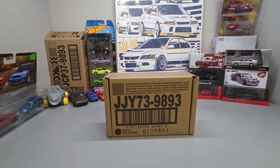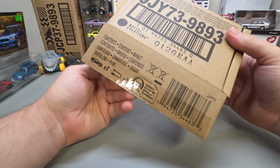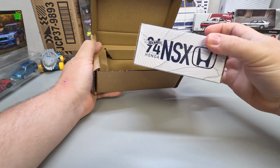So if you're one of those Hot Wheels fans that just can't take any criticism on your favourite brand, run away now. Anyway, with that out of the way, let's crack on with this RLC car. Titles and thumbnails mean you already know what it is, so let's get it open. Oh wow. Slightly larger box than usual.